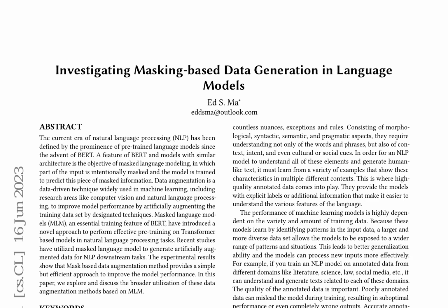The paper explores the broader utilization of data augmentation methods based on masked language models, MLM, in natural language processing. It begins by discussing the prominence of pre-trained language models such as BERT, RoBERTa, XLNet, T5, and BART, which have revolutionized the field of NLP. These models rely on transformer-based architectures and unsupervised learning, trained on large text corpora to learn useful representations of language. They can then be fine-tuned on specific tasks with smaller amounts of task-specific data.